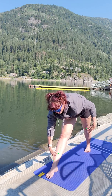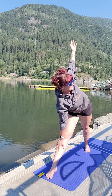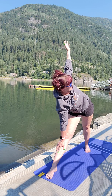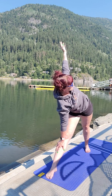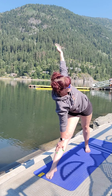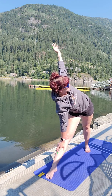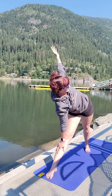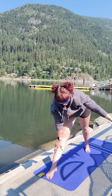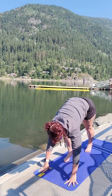Big inhale, we're gonna reach that left hand up, stacking through the shoulders. Lengthening fingertip to fingertip. And then exhale, coming all the way down. Let's place those hands together, step back into our plank.